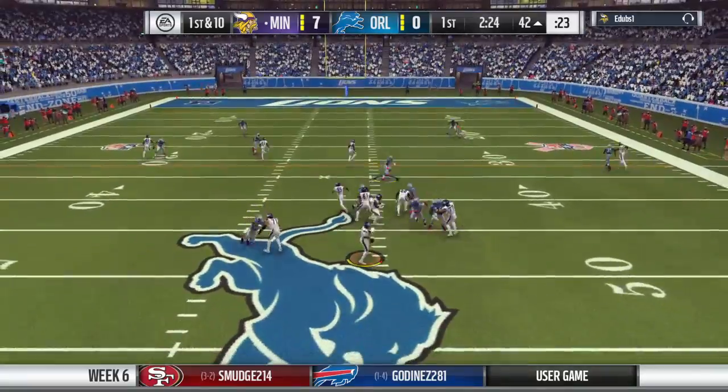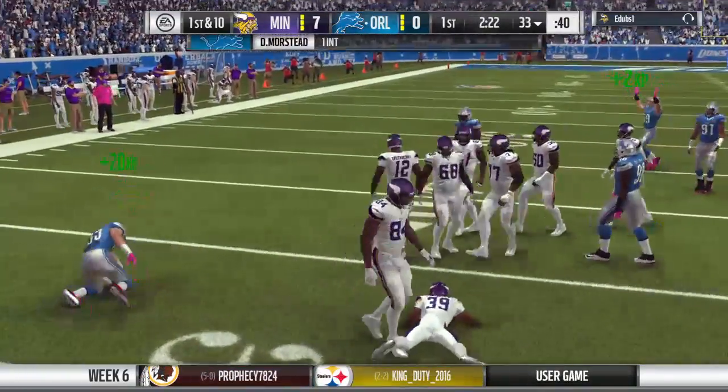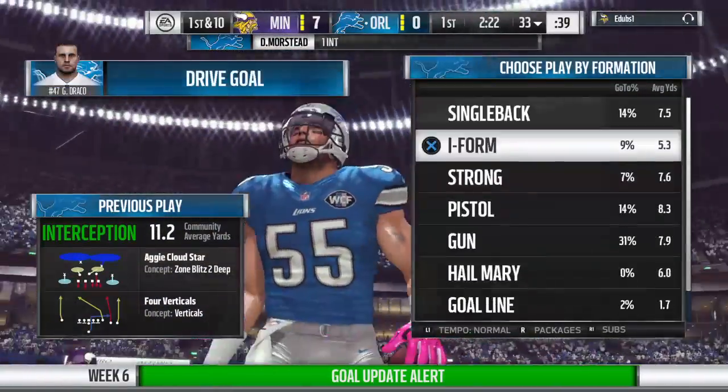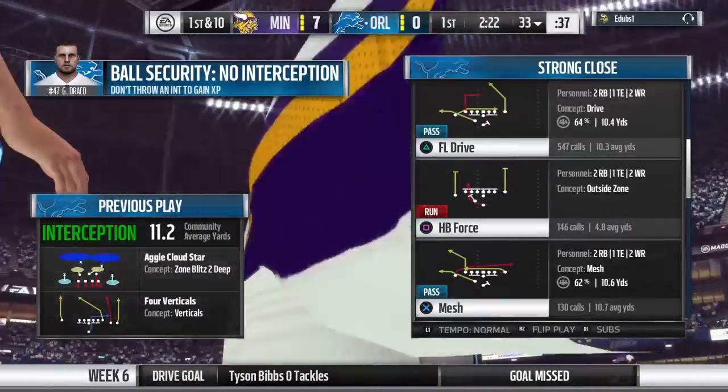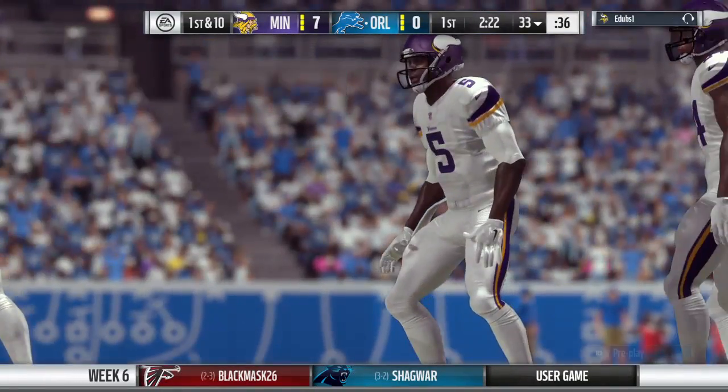A first down throw for Bridgewater. He rifles one that's intercepted. A great read, and it's picked off. And they have the football and will set up shop at the 33-yard line. The Lions offense, they get ready to head back onto the field.